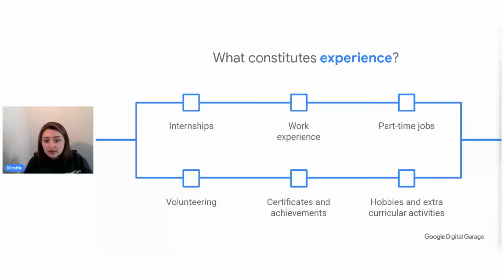certificates and achievements. Maybe you've got a specific hobby or extracurricular activity that has really allowed you to develop a particular skill or strength. So it's really interesting when we look at what we think is experience, because an employer is not just looking at what you've done. An employer is also looking for what you can do. And your job is to convince them that you're capable of taking on that job within that job description.